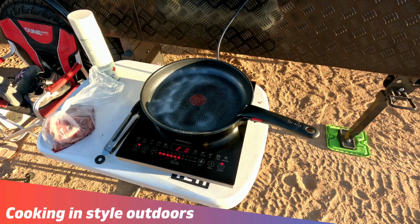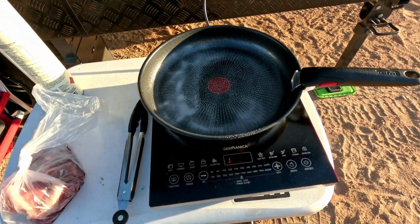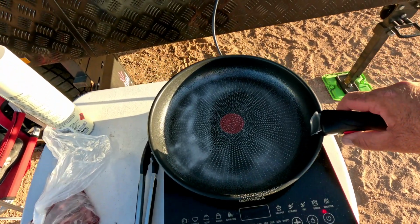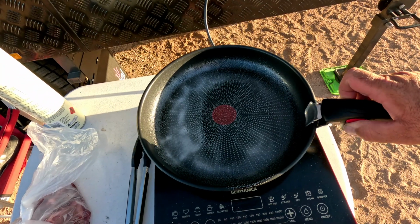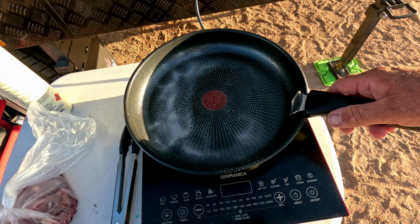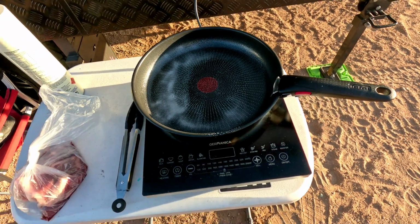So this induction cooktop has been a godsend. It's really useful for cooking outside because we don't like to cook too often inside the caravan. We also went out and got these new fry pans. So they actually have a movable handle for storage. Brilliant little idea for when we wanted to store them away in the caravan. Saves a lot more space.